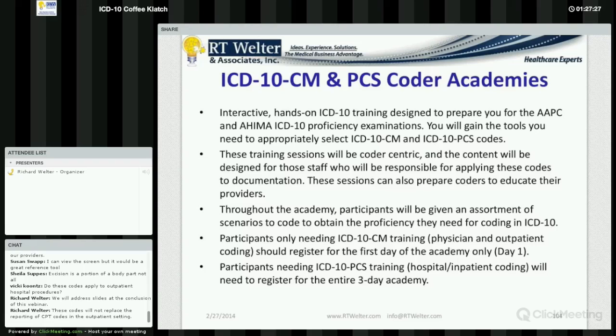So we're offering ICD-10-CM and PCS coder academies for those of you who code in a facility setting and need to utilize PCS. It's a 3-day training. The full 3 days would be required, because you'll have to apply CM and PCS in your day-to-day coding. Our coder academies are hands-on and interactive, utilizing the AHIMA content, the very content that we were provided with when we became AHIMA-approved trainers. We do a lot of workshopping, lots of opportunity to apply the knowledge you've learned, apply it immediately, and apply it often over the course of the 3 days.